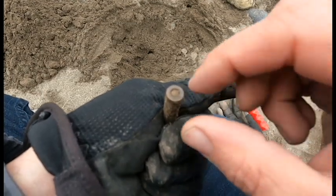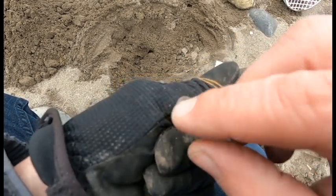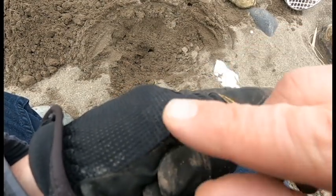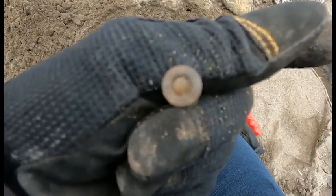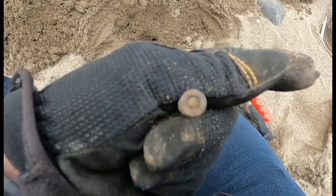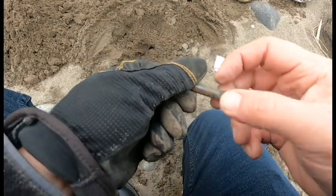Yeah, it says stamped on there what it is, what caliber. The primer's still intact too, which of course it would be because the bullet hasn't been fired. And the writing, which I can't see without a little assistance, will tell us what caliber that bullet is. But anyway, it is a live round.